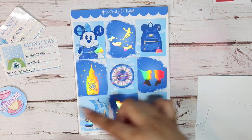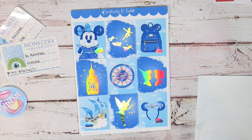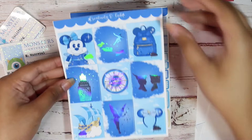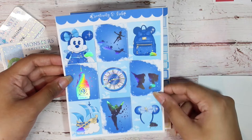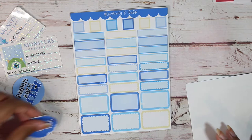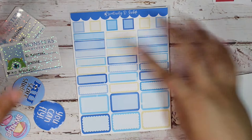I honestly haven't seen Peter Pan in a million years, but I'm definitely gonna be watching it whenever I use this kit. And then there's a little sprinkling of clouds, and I don't know if you can see this, but the clock with hollow overlaid on top of it says second star to the right and straight on till morning. And I just think that is super cute. Hopefully you can see that at some point in my shifting it. So there's that. And then again, you do get the half boxes, quarter boxes, fancy labels, squared off labels, weirdo square boxes, all that fun stuff in all of this.